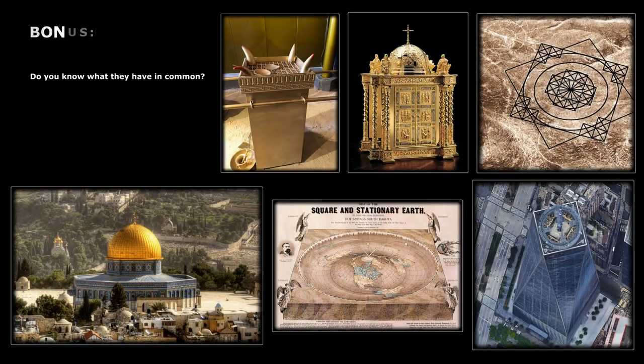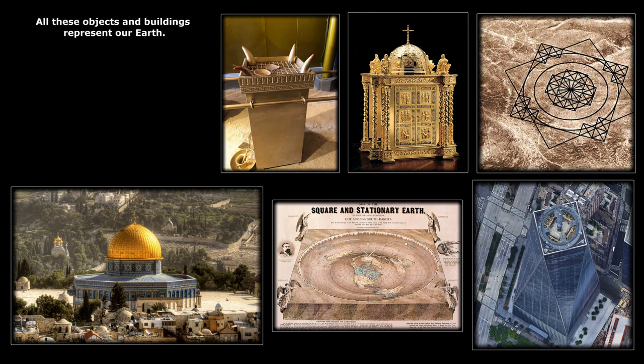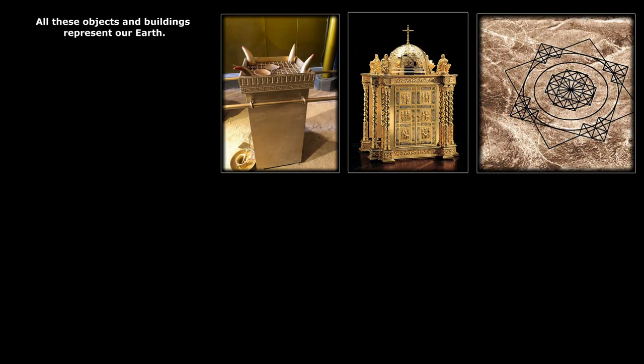Do you know what they have in common? Let's take a look. All these objects and buildings represent our Earth.